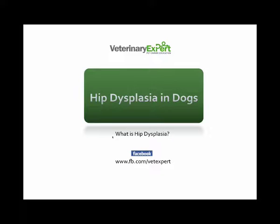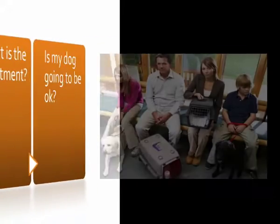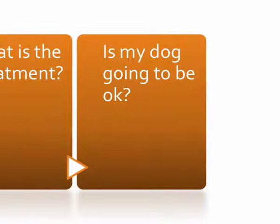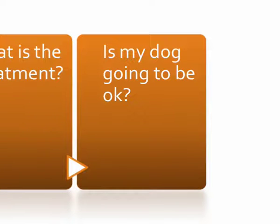In my experience, when hip dysplasia is diagnosed, the first thing you want to know is, is my dog going to be okay? We know hip dysplasia can cause some serious problems, and so naturally we can fear the worst. Hopefully I can reassure you that most patients with hip dysplasia can lead happy, good quality lives. So what is the best treatment?